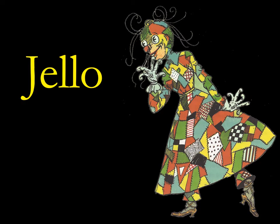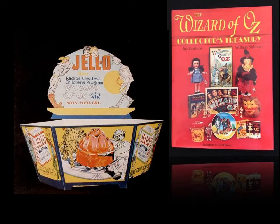The first major food brand to promote Oz was Jello brand gelatin. The Wizard of Oz Collector's Treasury pictures this point-of-purchase display piece promoting the Wizard of Oz radio program. The show was broadcast on the NBC network across the country in 1933 and 34. Each Monday, Wednesday, and Friday, the 15-minute-long episodes aired with 12-year-old Nancy Kelly as Dorothy.